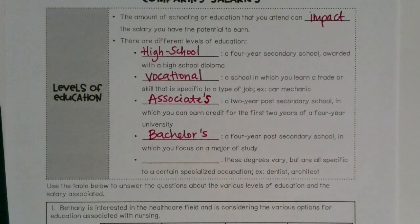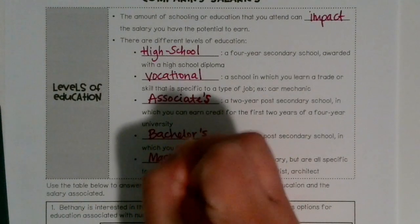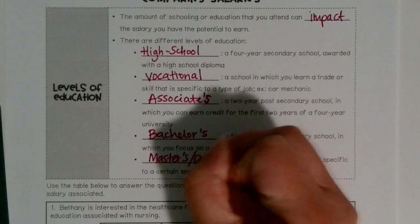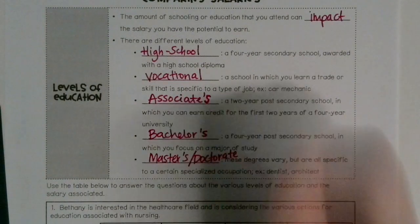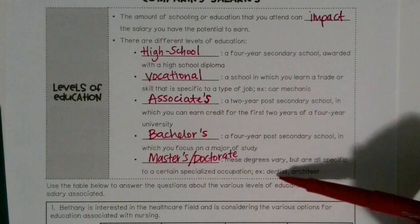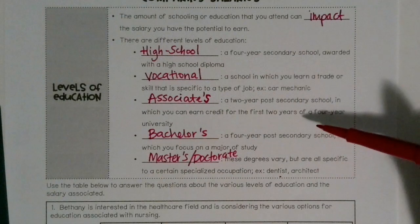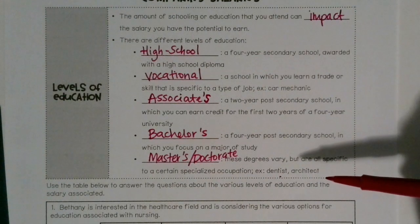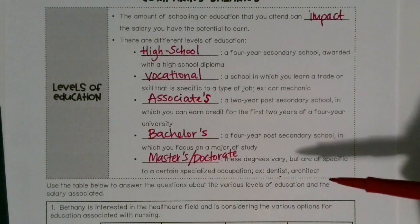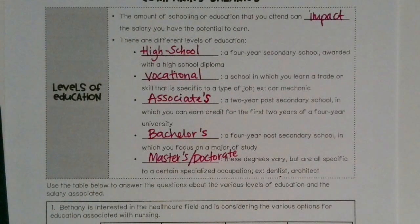And then the higher level degrees, sometimes those are called master's degrees. Sometimes they're also just called, I can't even think of the other word for it. I'm going to put master's, or sometimes you go to school to get your doctorate. It depends on what you're trying to do, but they're specific for your occupation. So if you want to be a dentist or a doctor or an architect, you go to schooling beyond the 4 years. It usually takes another 2 years, sometimes longer than that. Doctors take longer than that. But that's a level of degree that is beyond the bachelor's degree.